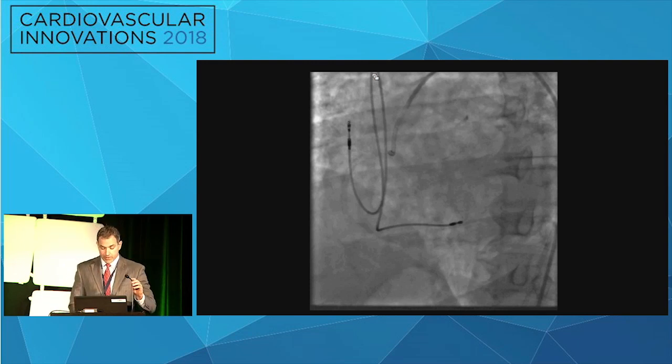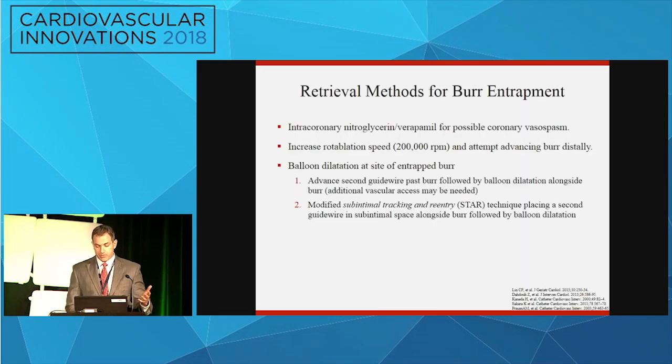So anyways, we got lucky. The patient was hemodynamically stable. The result, we stented the mid, the distal. We got lucky on this one, and the patient did well. But just to summarize some of these different methods. So intracoronary nitroglycerin or verapamil for possible coronary vasospasm. We tried that, didn't work. Increased rotational speed and attempt to advance the burr distally to get it dislodged. We did attempt this, did not work.